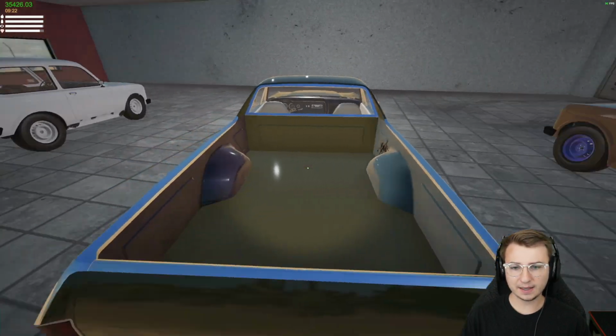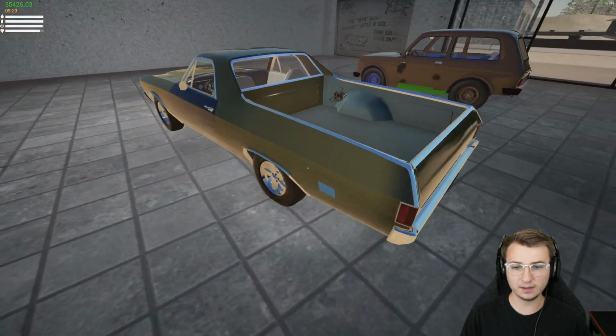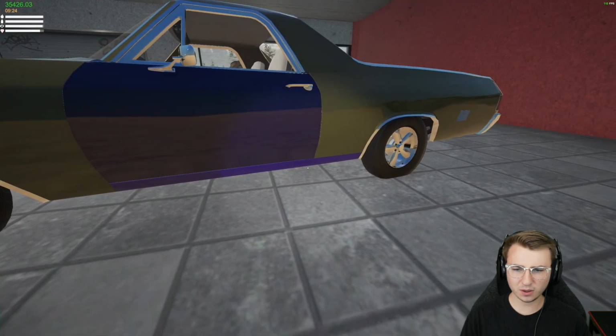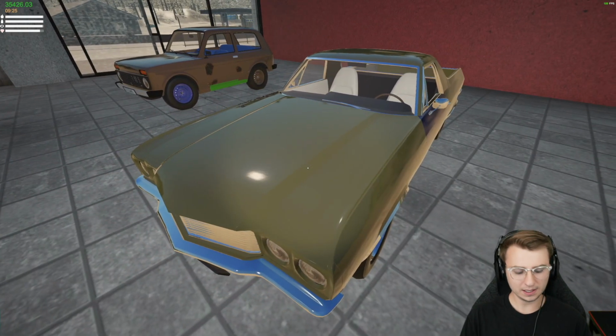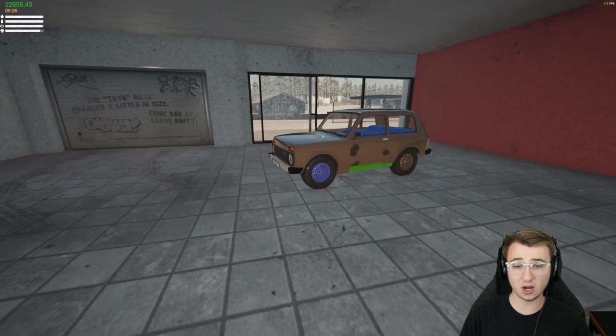But around the back, in the back of the bed, it looks like that panel is definitely a different color, and so is that one. So we've got a little bit of respray to do there. Different color fuel door, different color rocker panel, side skirts, whatever you want to call that, and door. So a little bit of respray work, but that's not too challenging for us. And then overall condition, three stars.